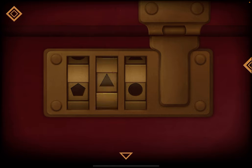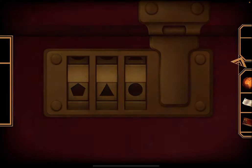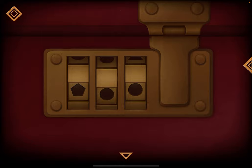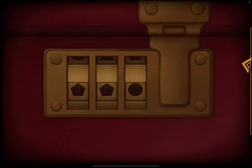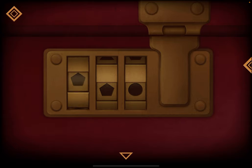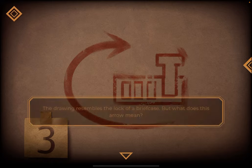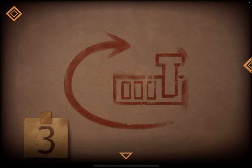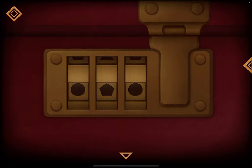Triangle. I don't get it, because the triangles are only one direction. And on here it shows it both directions. Going around, circle, triangle. There's no way to get two circles. I don't get it. What is it trying to tell me? I don't want to use a hint. It's a good question. What does the arrow mean? Is there another side?